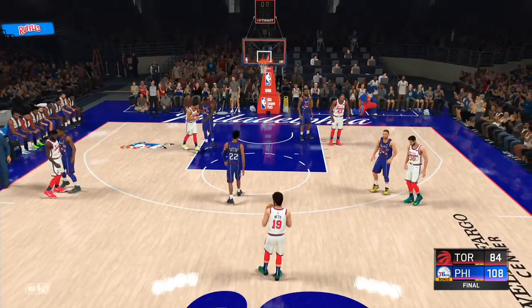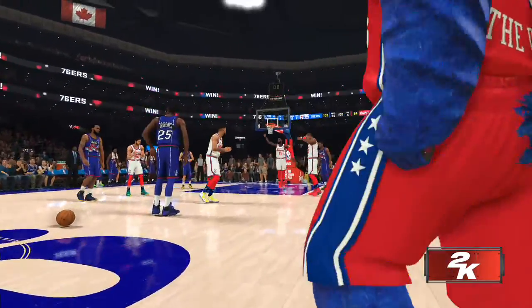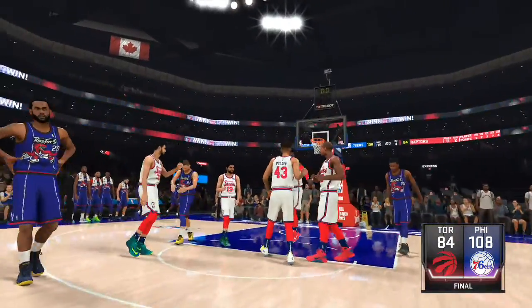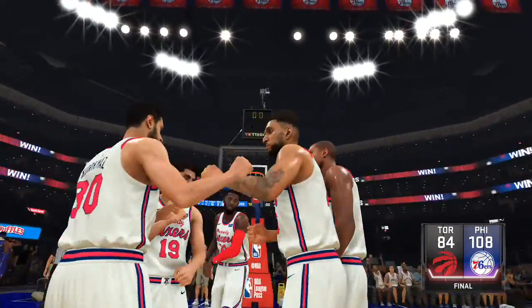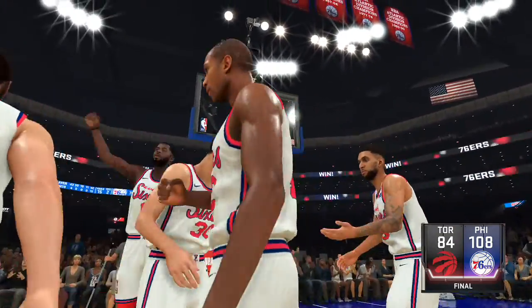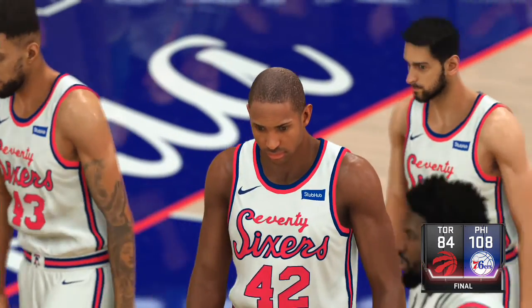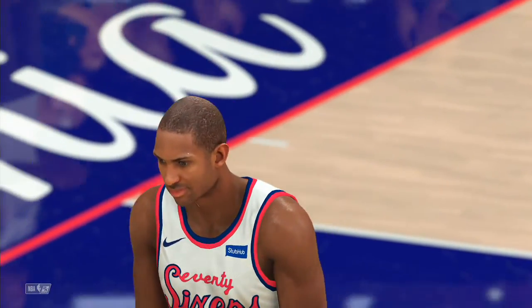So it's the 76ers winning this one easily. This game may not have been the most exciting we've ever seen, but you have to appreciate just what a clinical performance they put on. I know their fans appreciated it, and we saw at times just stretches of excellent defense. Potency from an offensive standpoint as well. They were pretty much dominant.